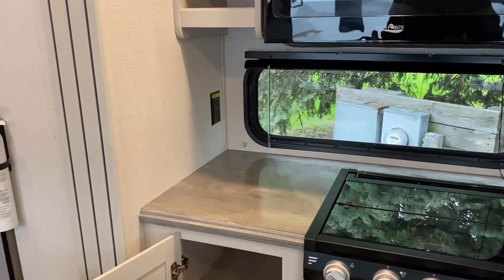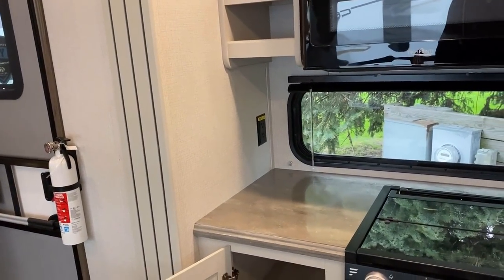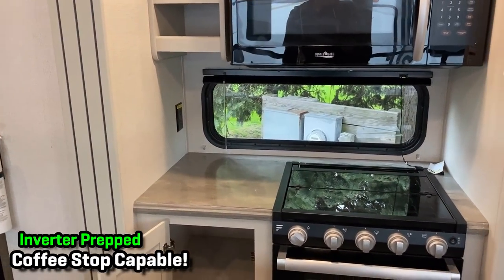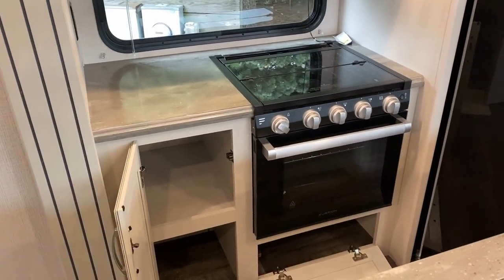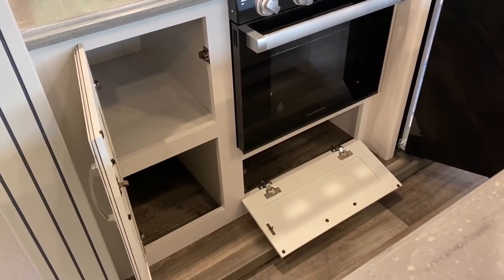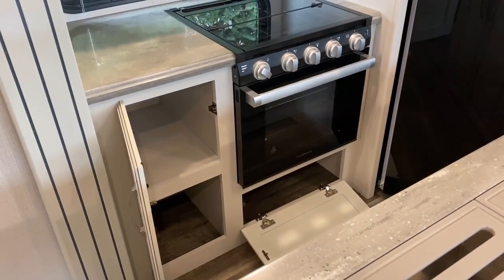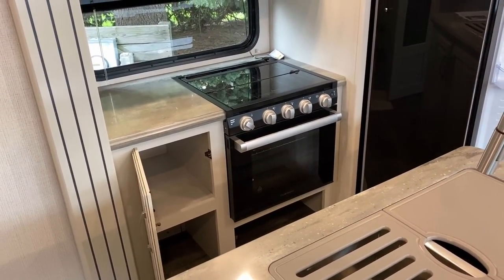Now, take note. Anywhere in this RV, you see those yellow stickers? That means it's prepped in case you added an inverter to this RV, for some potential off-grid, say, coffee maker capacity or something like that. Again, you can kind of build these for in the parks, out of the parks, whatever works for you. Pocket screwed lumber core cabinetry, a larger 22 inch oven over there, by the way.